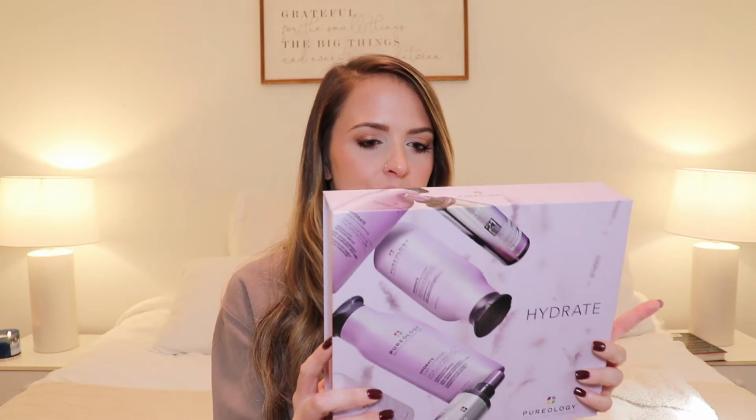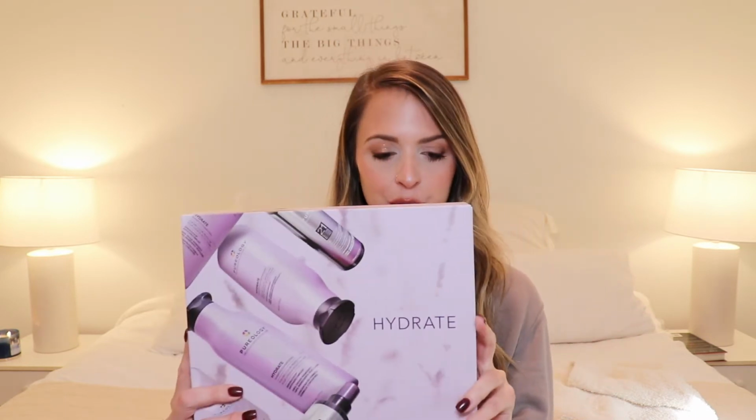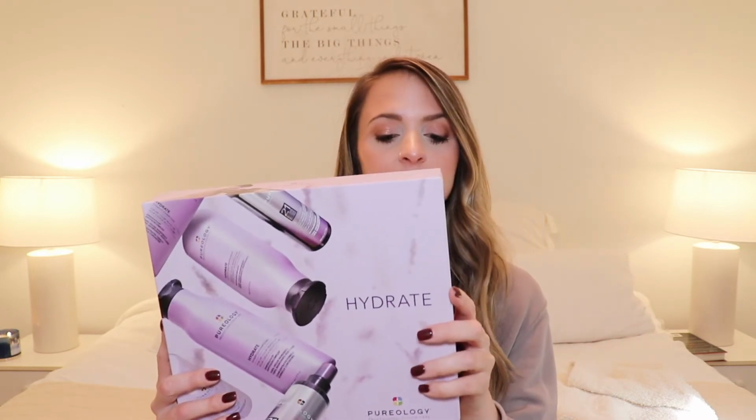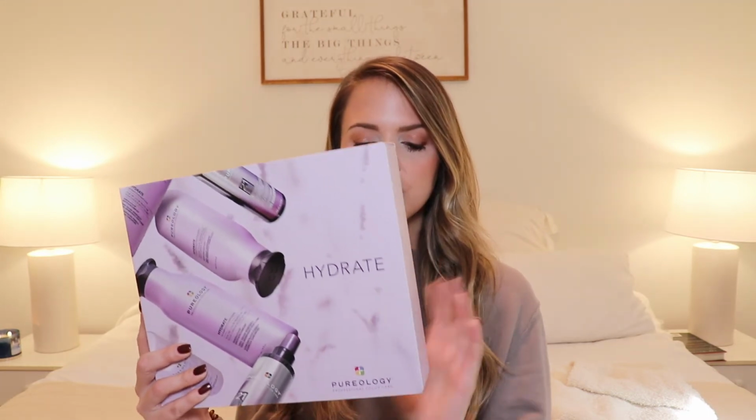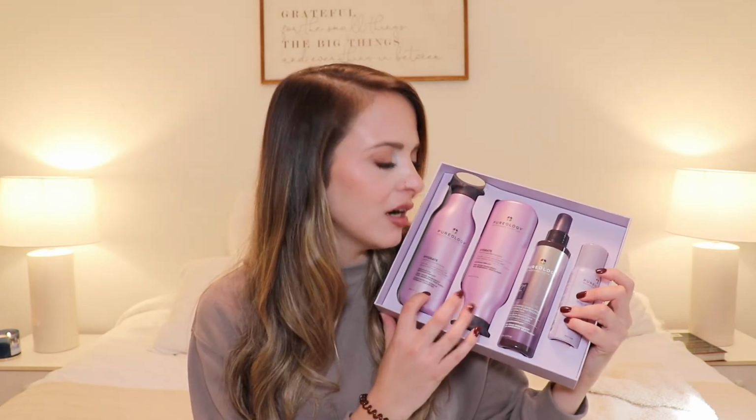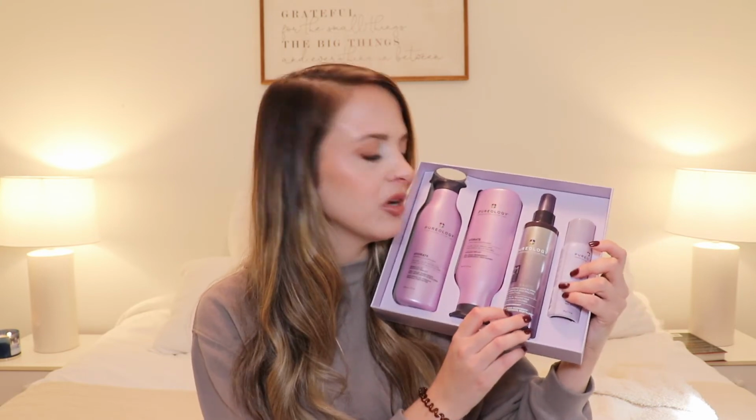It actually comes with the Hydrate shampoo, the Hydrate conditioner, the free Color Fanatic multitasking leave-in spray, and the Refresh and Go dry shampoo. This is the shampoo and conditioner I use all the time. I've been using Pureology forever. And the reason I got the kit is because I needed conditioner and I wanted to get this Pureology spray because my hair gets so freaking tangled and I need to spray the crap out of it to even brush it after a shower.